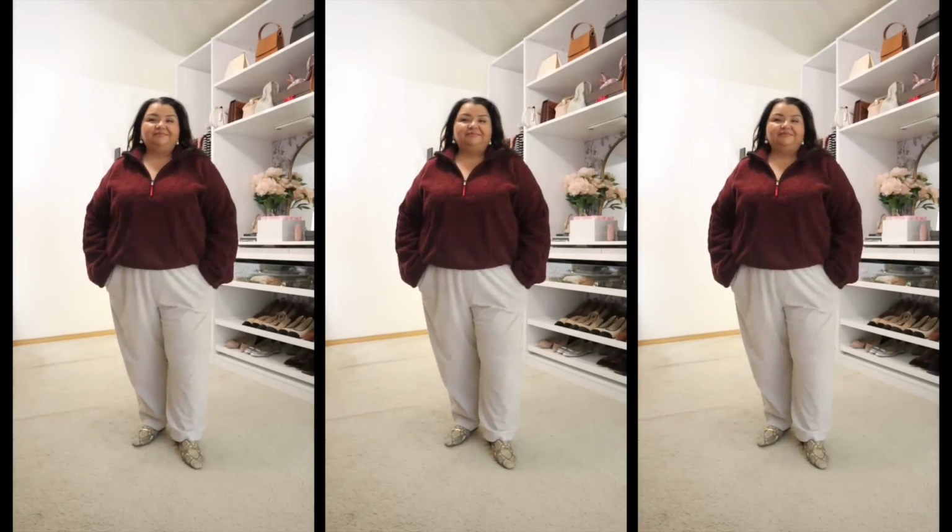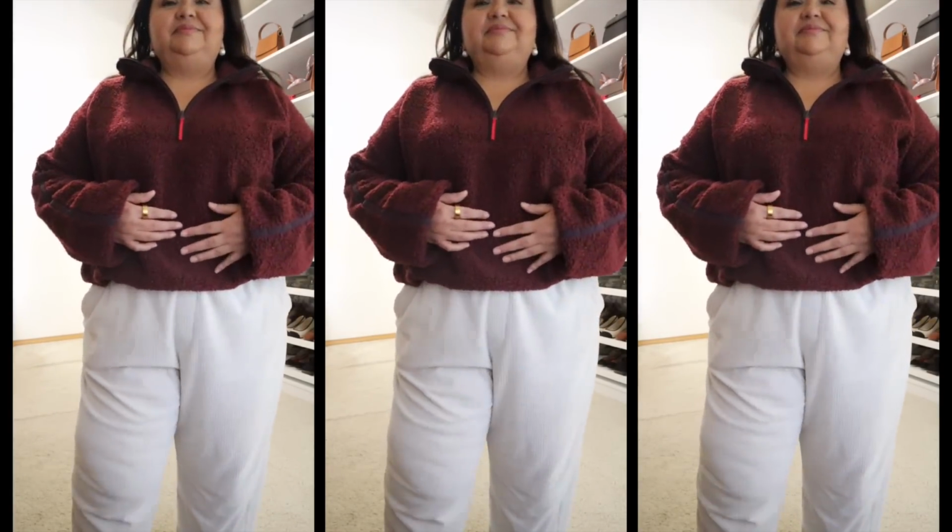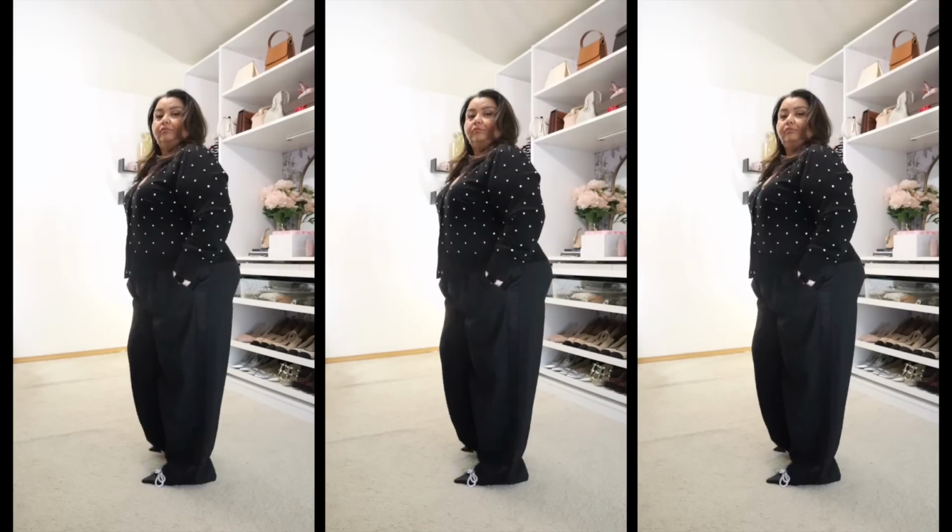I think this is a really pretty piece. I love the fact that it's Sherpa, and I like the fact that it's casual. Not everything is about being dressed up. So this is a really, really good piece for that. And again, a really great gift for someone because it's so cozy and so lovely and really feels more expensive than it actually is. So number 4 is the extra high waist tuxedo wide leg pant.